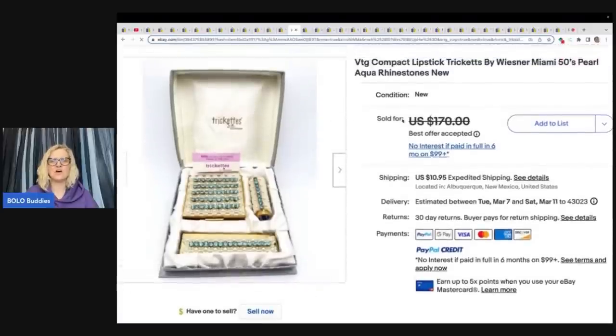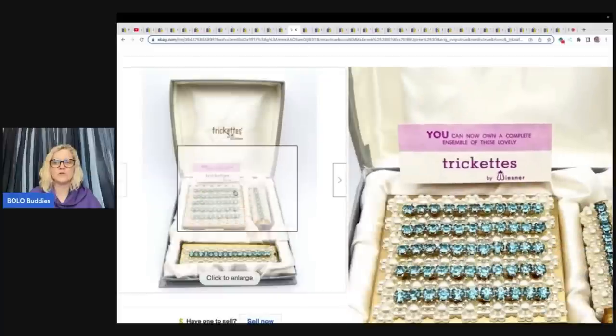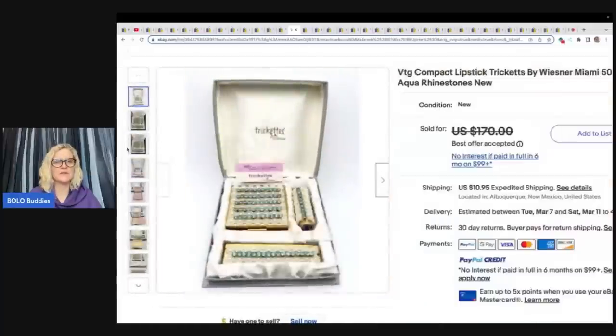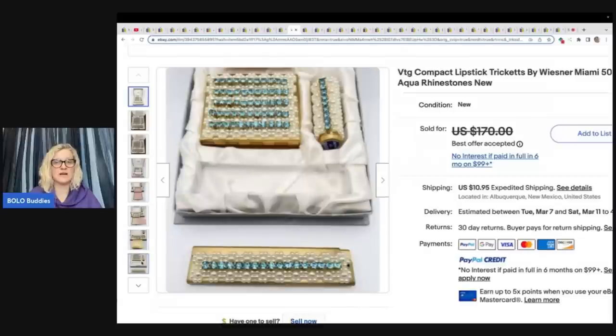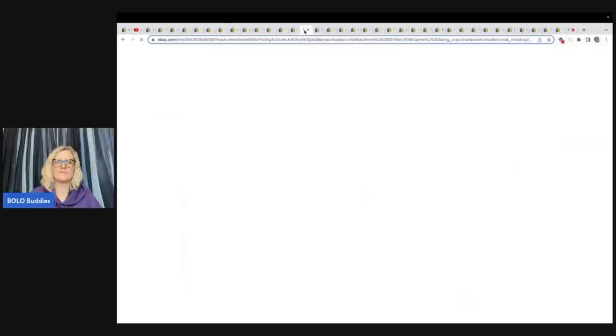This next item is awesome. It's a vintage compact lipstick trinkets by Weissner. I think it's Weissner, Miami. 50s pearl, aqua, rhinestone, new old stock. Beautiful, beautiful, beautiful. I absolutely love this. It's stunning. And it's new old stock, you guys. Wow. She got this at a local online auction for $27. Took a best offer of $140 plus shipping. I definitely would have picked that up.